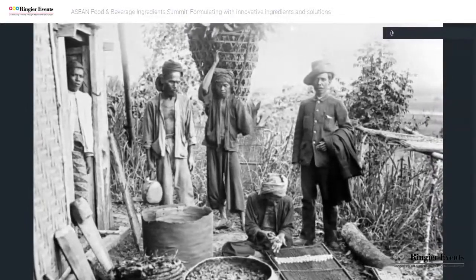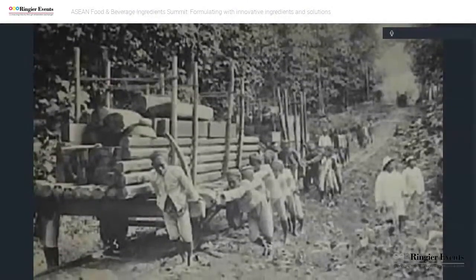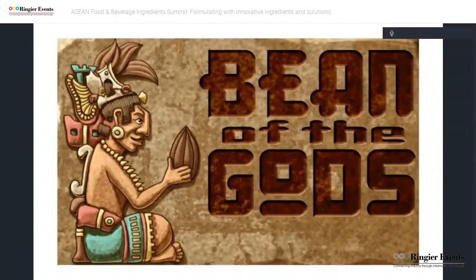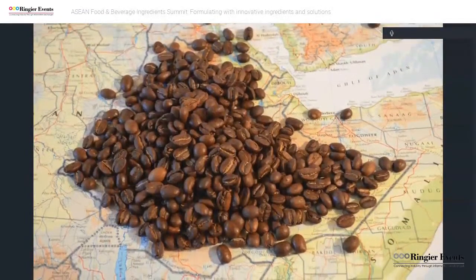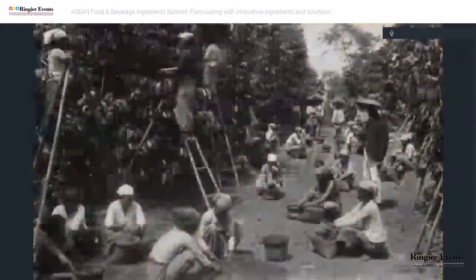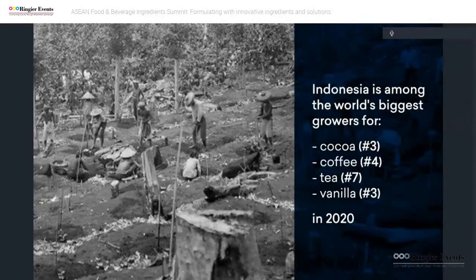The seeds were sown by the colonialists and the colonists in the New World colonies to provide them with more commodities to offer to the world food and beverage industries. Cocoa and vanilla were used as secret ingredients of the Aztec people in their sacred drinks. Tea was found in China, and coffee was brought by Arabians from its origin in Africa. All of them had been cultivated by Dutch rulers in the archipelago, which later was called Indonesia. No wonder Indonesia is among the biggest growers of cocoa, coffee, tea, and vanilla.